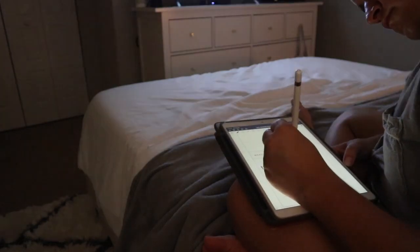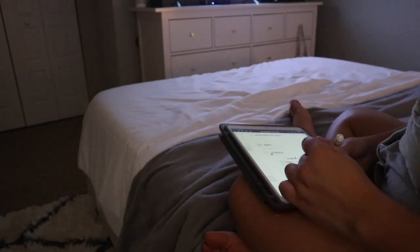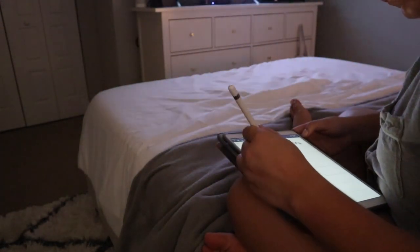But I like to write down all the things that are in my mind that I want to do the next day, whether that's doing laundry or running a certain errand that my mom asked me to do, or an errand that I need to do for myself. Sometimes I have to take my grandparents to doctor's appointments, so I like to write that down so I know, hey, tomorrow you have to do this, this, and this.